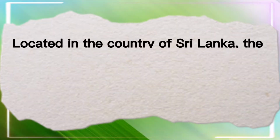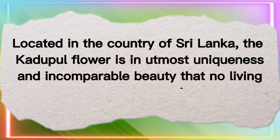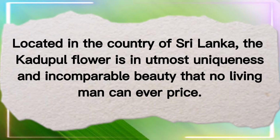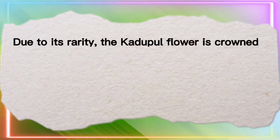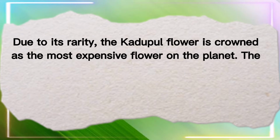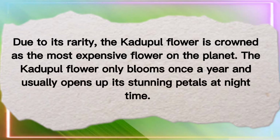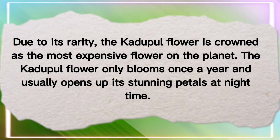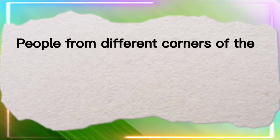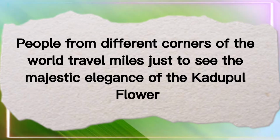Located in the country of Sri Lanka, the Catapult flower is in utmost uniqueness and incomparable beauty that no living man can ever price. Due to its rarity, the Catapult flower is crowned as the most expensive flower on the planet. The Catapult flower only blooms once a year and usually opens up its stunning petals at night time. People from different corners of the world travel miles just to see the majestic elegance of the Catapult flower.